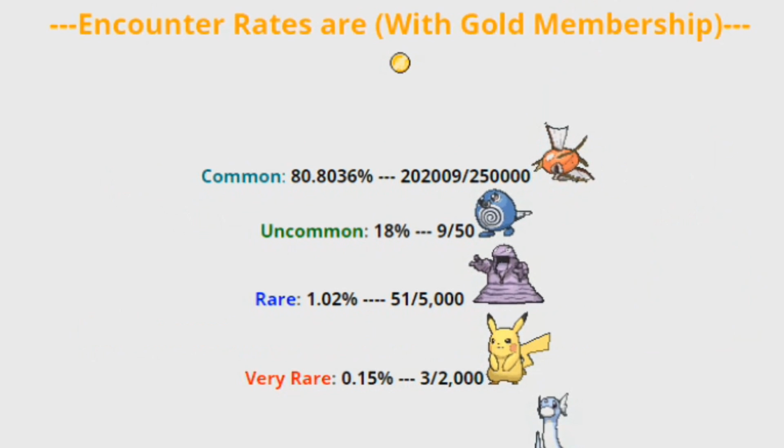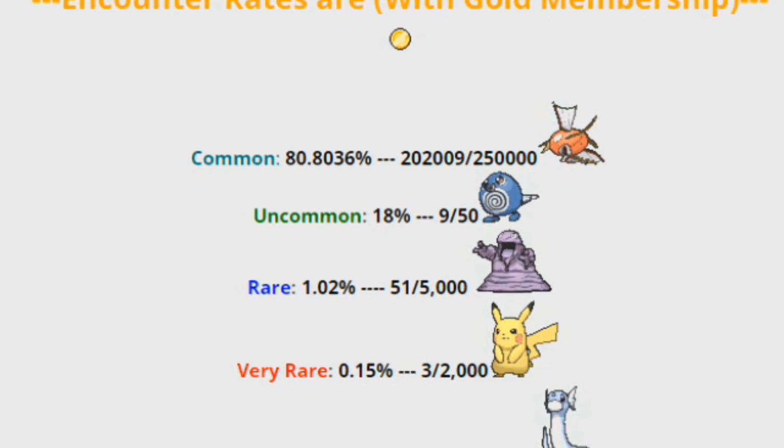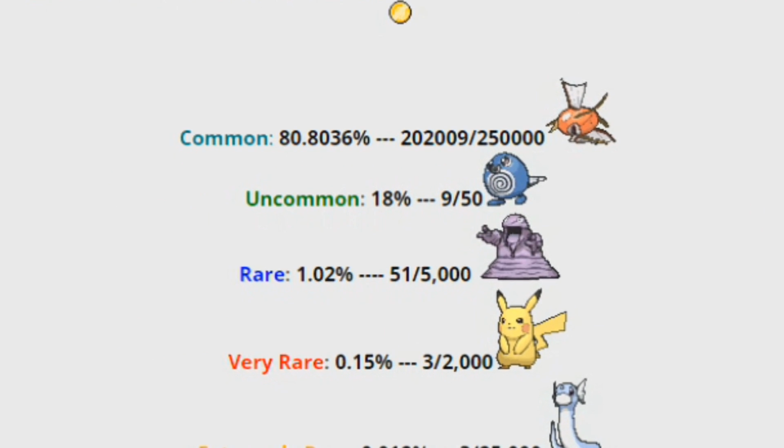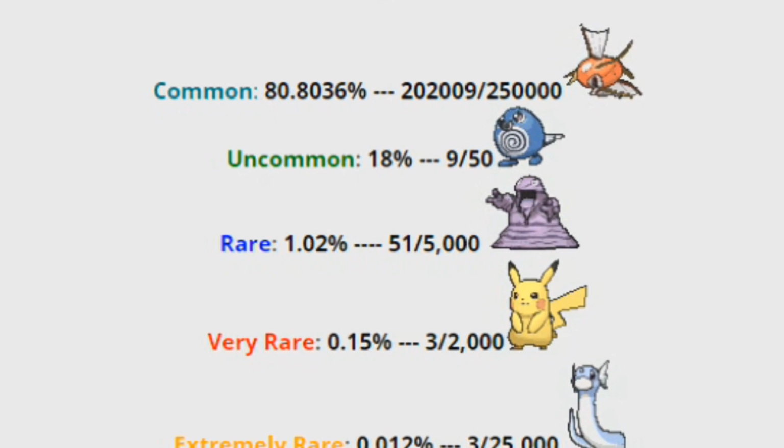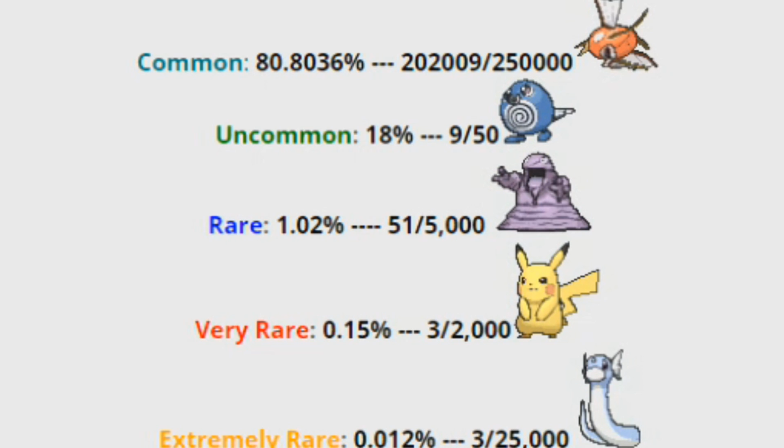All right, you can see here that the common has dropped down by about 7%. We have an 80% now, and uncommon is 18%. The rares are 1% now. Look at that. 1% of the time you're going to be finding a rare. That is how much the gold helps you. So I advise getting gold.